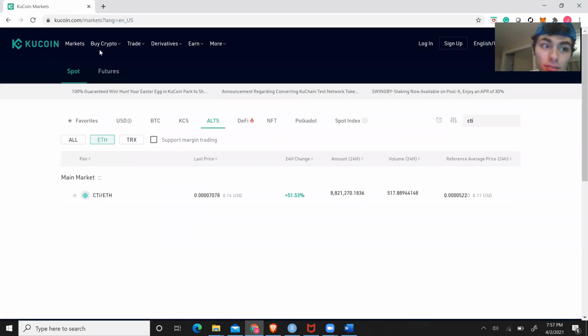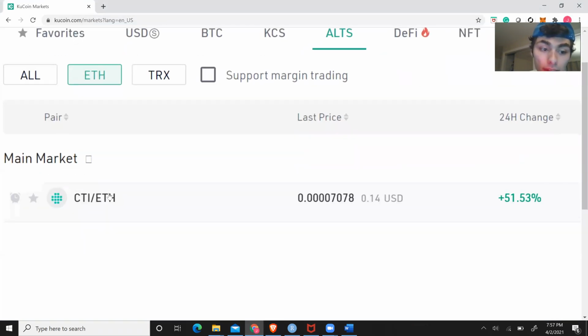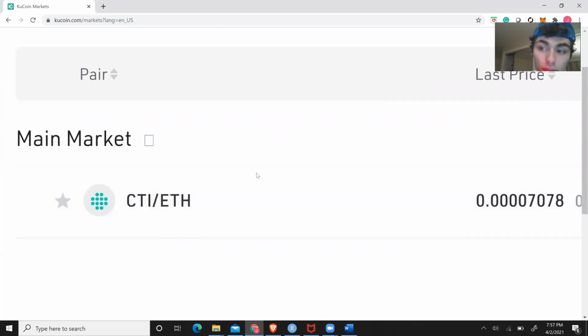So lastly, how can you buy this? I just bought it on KuCoin real quick. They have a CTI to ETH pair. So I just put some ETH in the KuCoin.